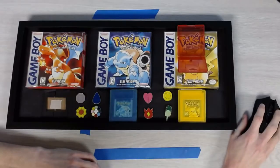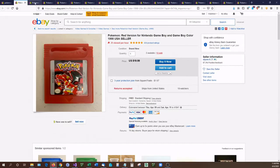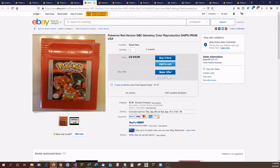So if I go right back over here to my display window, I actually have one brought up, not that one, it is, yeah, right here. Now this one actually says that it is a reproduction, but you can see right here that this actually says game, G-A-M-E, right across the top. It does not say Nintendo Game Boy. That is another way to verify it, and you have to look out for that because you have people on eBay that are reselling these reproduction games as legitimate when they're not.